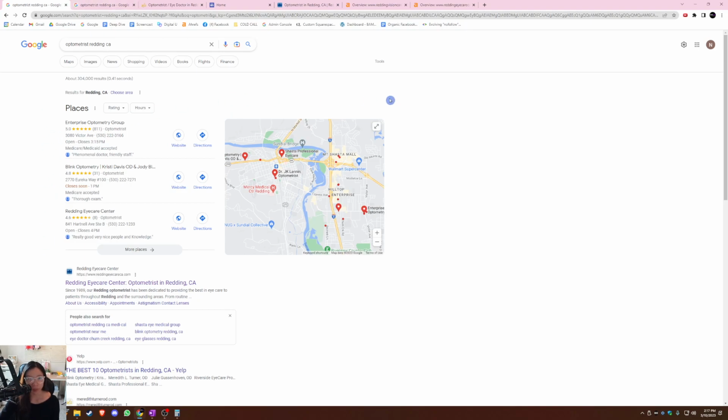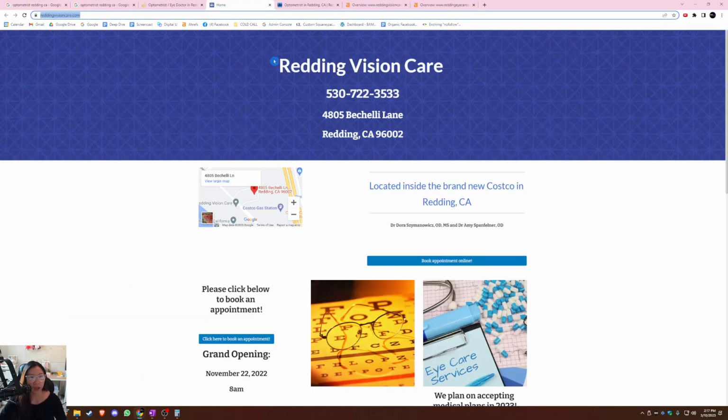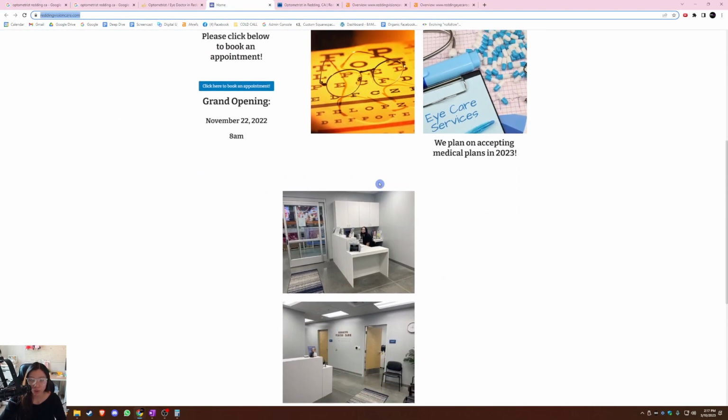So now that you know a little bit about how the map pack works, the section below that is what we call organic search. And this is where 70% of your business comes from. And that's why you want to optimize your website, right? So let's take a look at your website. So this is your website right now. And I actually love that you guys put personal photos on here. It makes it a lot more personable. So great job on that.